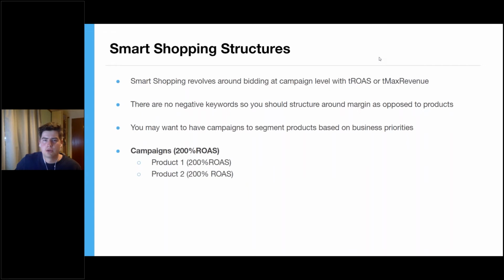In terms of structuring smart shopping, it's quite straightforward. A lot of the time you'll just use target ROAS and target max revenue. So the structures are very similar to standard shopping ones when you use automated bidding. Basically build campaigns around the different target ROAS that you're willing to pay based on the margin of the product. It's not really necessary to group them by product here because there's no negative keywords. With standard shopping, you might want to group dresses, for example, because they'll have similar negative keywords between all the different products. But with smart shopping, there's no negative keywords, so it's not really necessary. So we suggest that you build it around the margins. But you could also build top performance campaigns as well, for example. But this is the best way to optimize towards profitability.